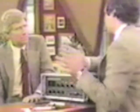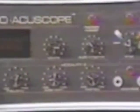For the first time now, we're looking at the body as a total electrical field. It's a whole new area in medicine that's opening up. It's more of an energetic medicine, treating the basic body's energy level. This is called an Electro Acuscope, and it measures the electrical system in the body, and with a computer that's built into it, it's able to compare and alter your electrical system.